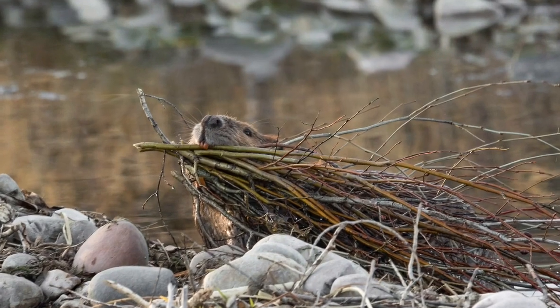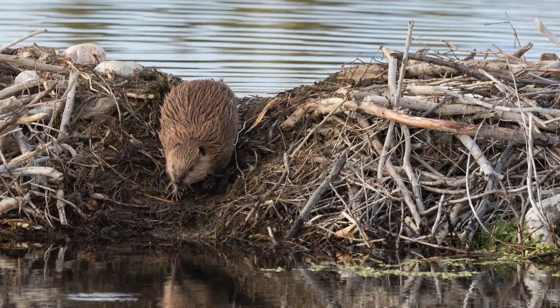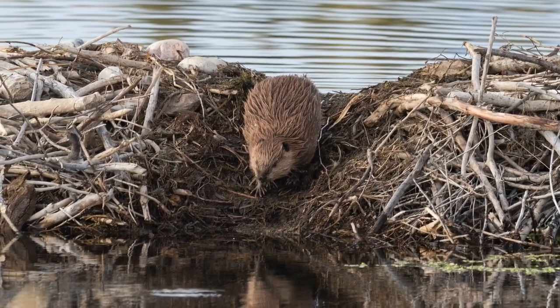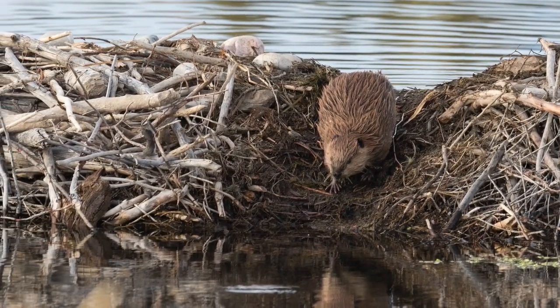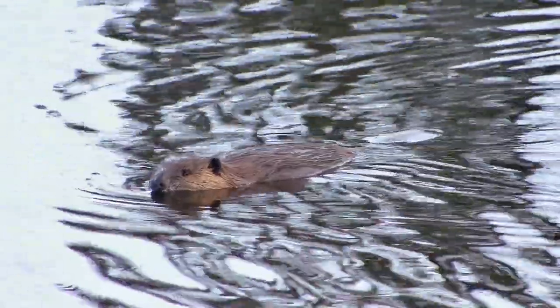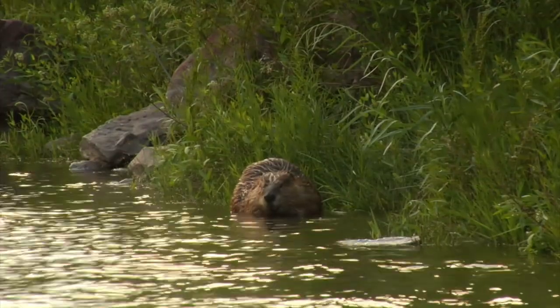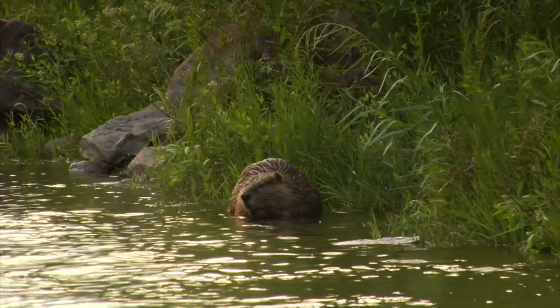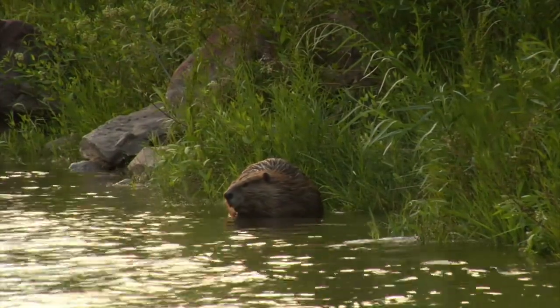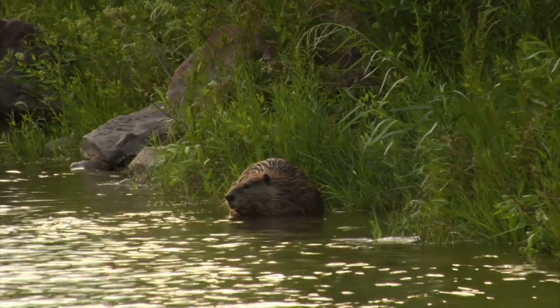When they are done with the sticks, they use them to build their homes called lodges, or to build dams across streams to create ponds. They can often be seen at dawn and dusk, but they are nocturnal, which means they sleep during the day and are active at night. Beavers spend most of their time in the water. They are excellent swimmers and can hold their breath for a long time.